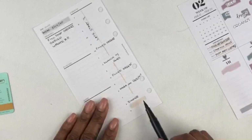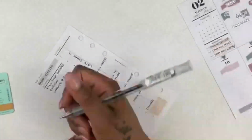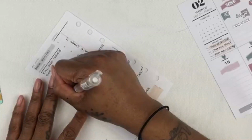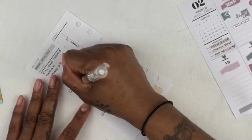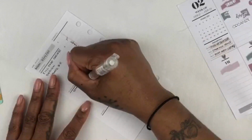And then I'm just going to color in those last few hours, because I'm not going to do anything but chill. So as I go in and write my to-dos, it's just things that do not have to be done in any particular order. I just need to do them sometime during the day.